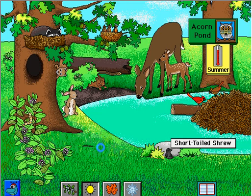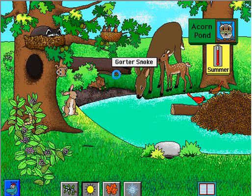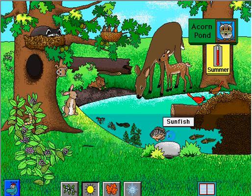Short-tailed shrew. Webbed hind feet help the muskrat swim. Garter snake. A white-tailed deer and her fawn visit the pond. The male cardinal has brighter colors than the female. Sunfish. The salamander tadpoles grow legs. This tadpole hatched from an egg. It is ready to become a frog. Crayfish.